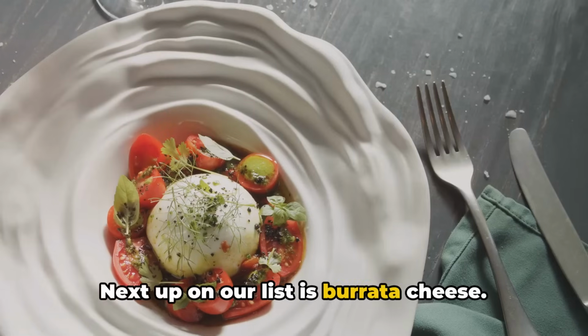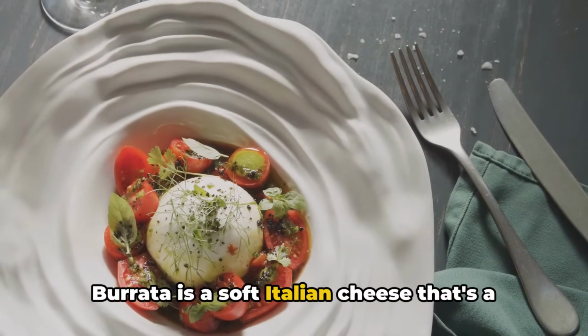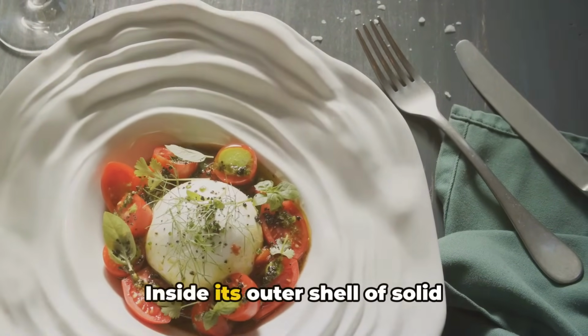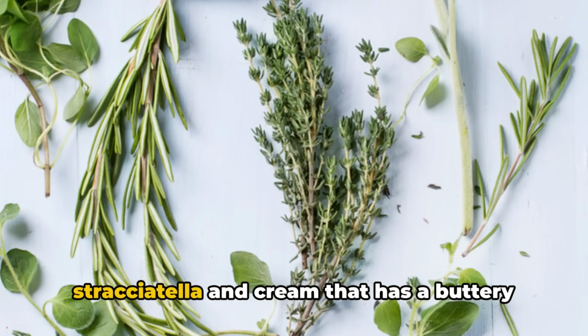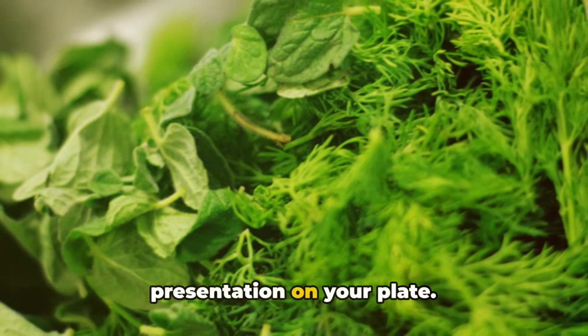Next up on our list is burrata cheese. If you've never tried burrata before, then you're in for an absolute treat. Burrata is a soft Italian cheese that's a bit like mozzarella's sophisticated cousin, but it's much more than that. Inside its outer shell of solid mozzarella, burrata hides a core of stracciatella and cream that has a buttery texture and a delicate flavor. When sliced open, the creamy inside spills out, creating a beautiful presentation on your plate.